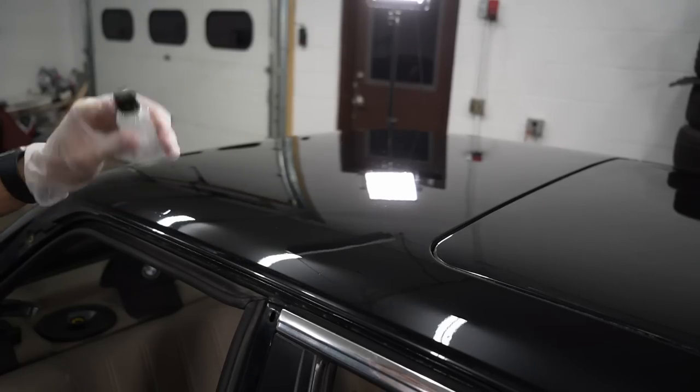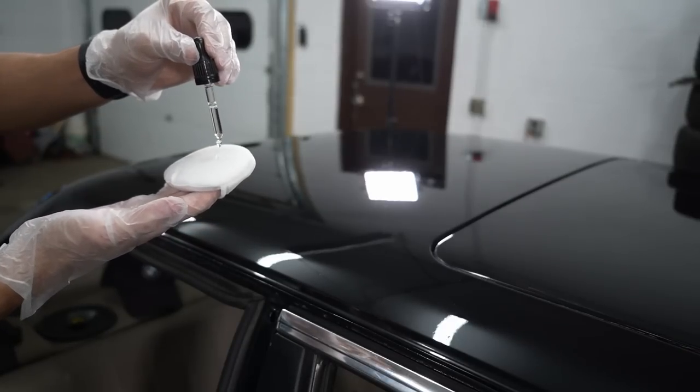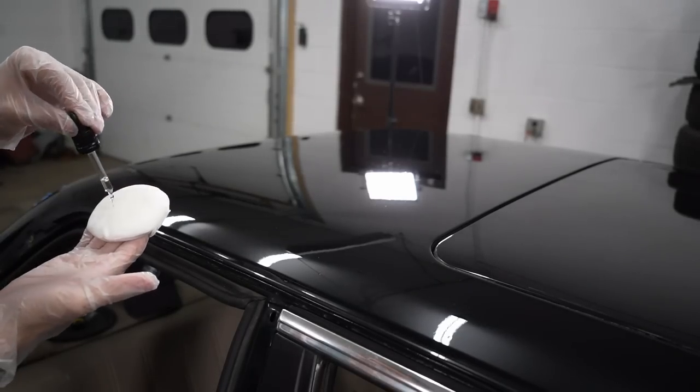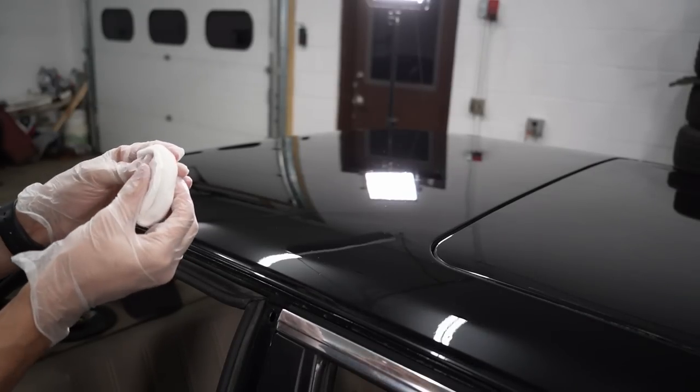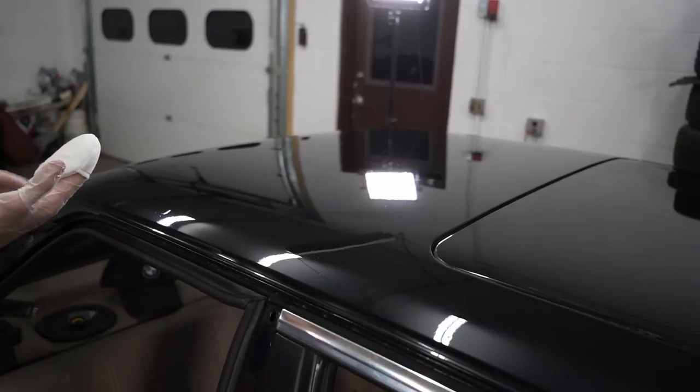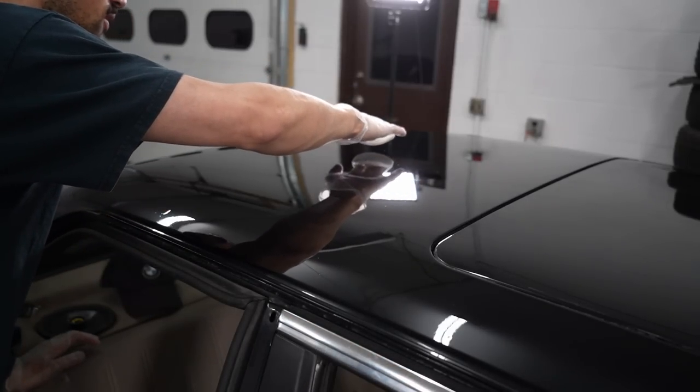Making sure to shake it. To prime the pad, I have to use 3 of these pipettes. Work it into itself. Like I said, I've never done this. This is my first time. Kind of nervous. Let's just give it a go.